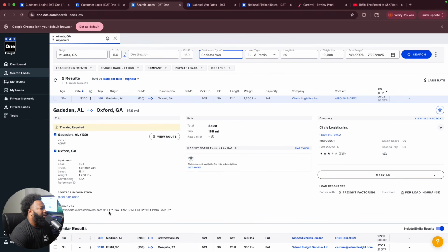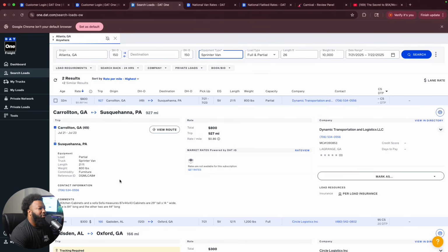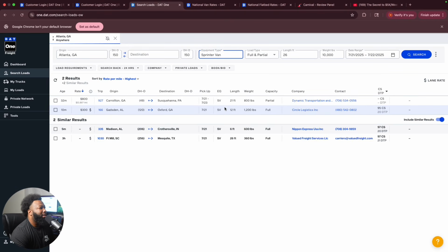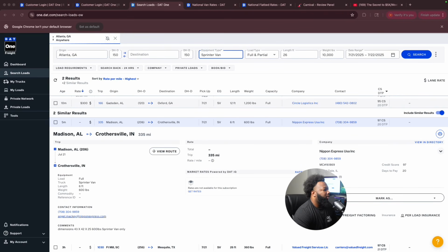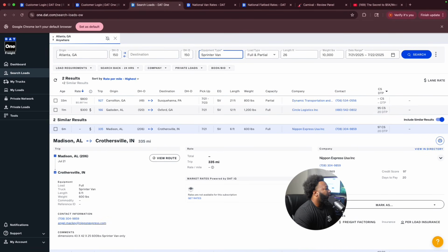Let's see what else we got. TSA driver needed, no TWIC card, 12 feet, 1,200 pounds on a Sprinter van. So I don't know, these dimensions. They ain't giving too much on a Sprinter van. You got 21 feet. Maybe they meant inches. I'm not too sure, right? But nevertheless, it's good to see loads being placed for Sprinter vans on DAT as well. So let me move myself right here. Dimensions 43, 42. So yeah, that's pretty small. 6 feet. It's more of a Sprinter van load. And we're gonna move on.